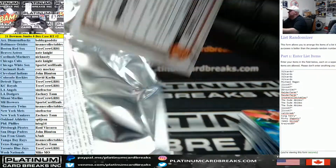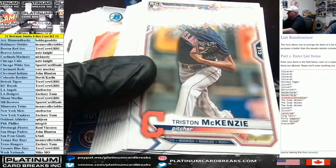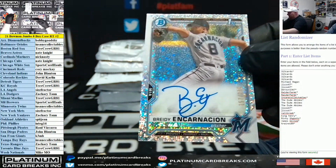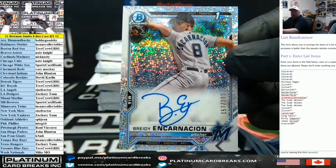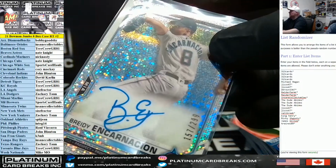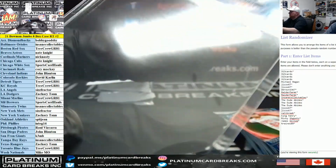23 left. Brady Encarnacion for the Marlins. Speckle, $2.99.